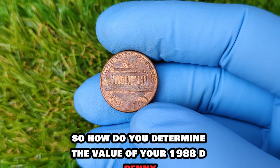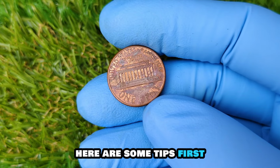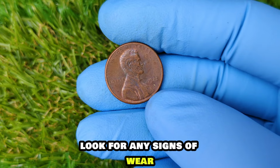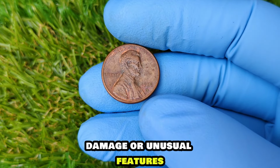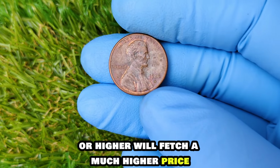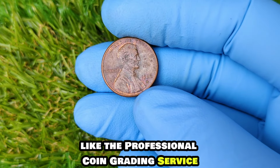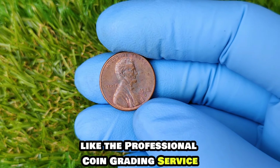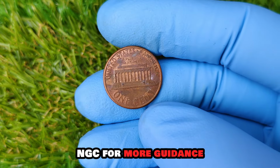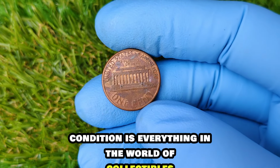So, how do you determine the value of your 1988 D-penny? Here are some tips. First, inspect your coin closely. Look for any signs of wear, damage, or unusual features. A coin graded as MS66 or higher will fetch a much higher price. Grading coins is an art. Use resources like the Professional Coin Grading Service (PCGS) or Numismatic Guarantee Corporation (NGC) for more guidance. Remember, condition is everything in the world of collectibles.